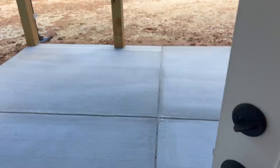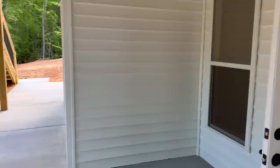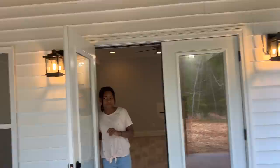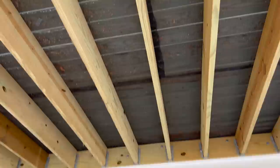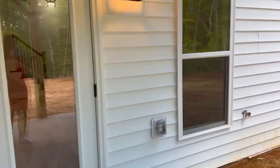So we did put some concrete over here. So we'll be having some chairs over here. We have two lights over here, one right here and one right here. And up on our deck, we have a screen that catches everything. So it's so messy up here. I gotta figure out a way to clean it up because it is so messy. But this is basically our backyard.